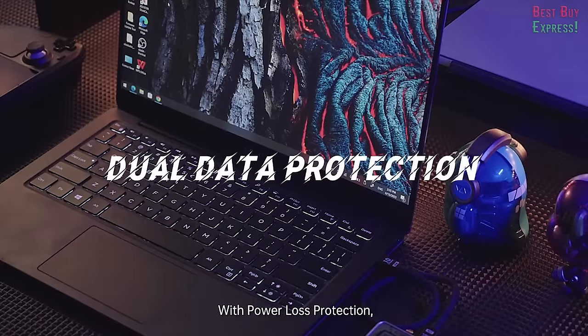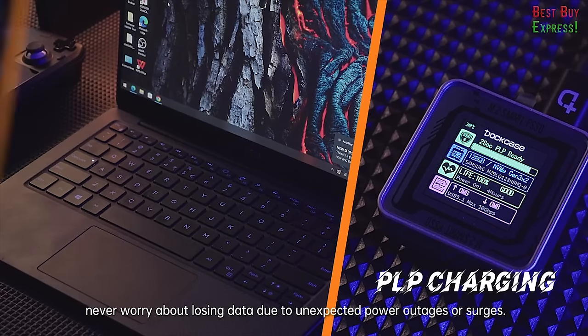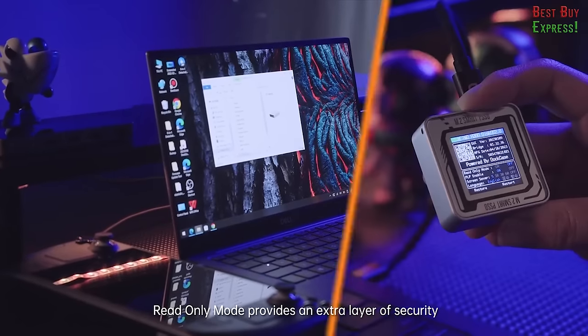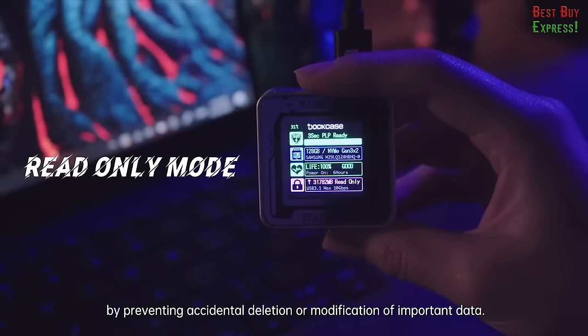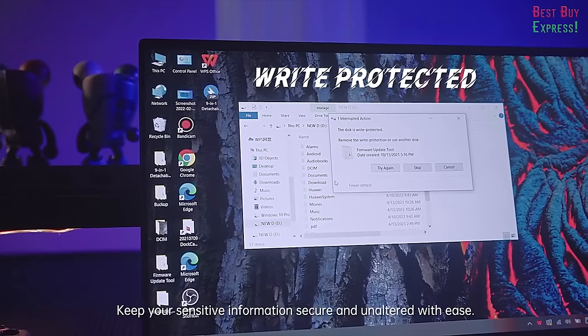With power loss protection, never worry about losing data due to unexpected power outages or surges. It ensures data is safely stored and protected. Read-only mode provides an extra layer of security by preventing accidental deletion or modification of important data. Keep your sensitive information secure and unaltered with ease.